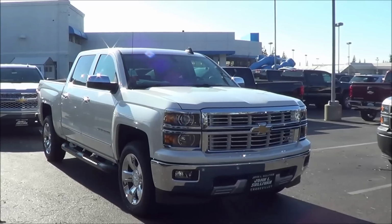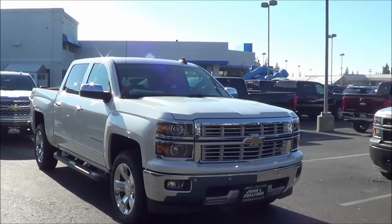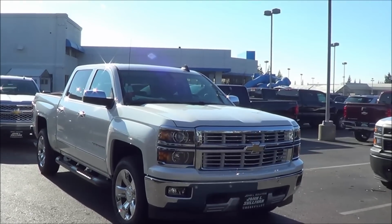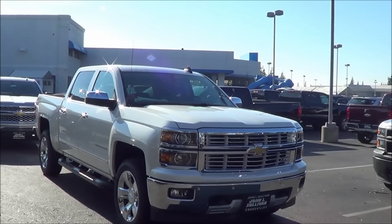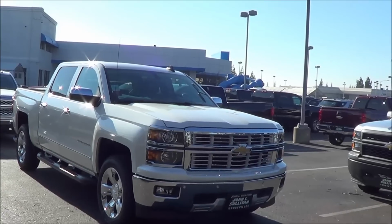The full-size pickup truck class has seen a lot of good change lately. Many of the best-known trucks have been redesigned, making impressive gains in power, fuel economy, and all-around refinement. The 2015 Chevrolet Silverado 1500 received a total redesign just last year.